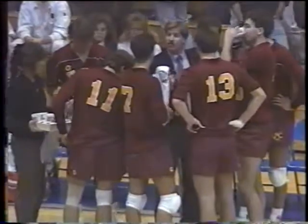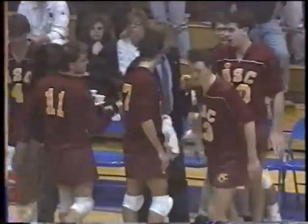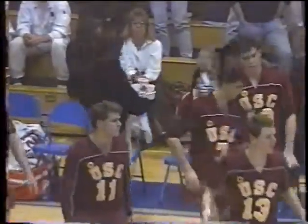This is the closest I've seen a Midwest team come to defeating a California team. In all my years of playing, I've never seen a Midwest team beat a California team at the collegiate level.